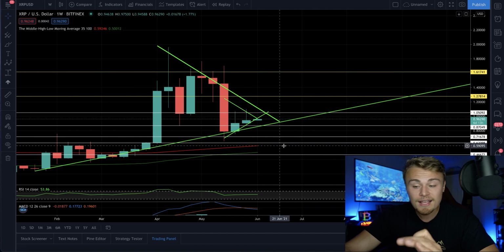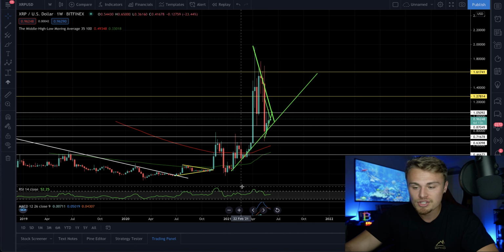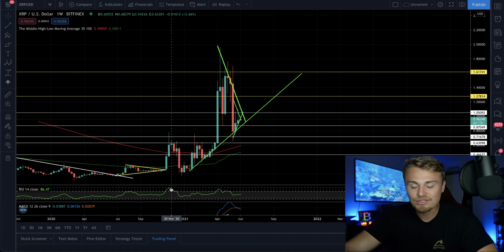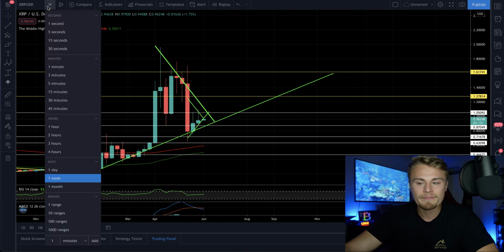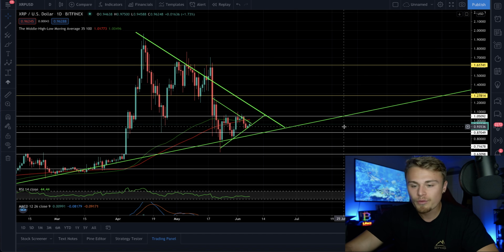Now, what I think is enough for us to head back up is we're no longer overbought as much as we were. We were overbought at like 81 or even as overbought as 87, but right now it seems like we've come back down to consolidating at 53. So unlike Bitcoin, XRP seems to show plenty of potential for a big wave.